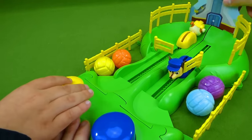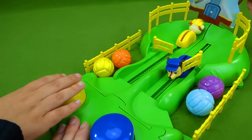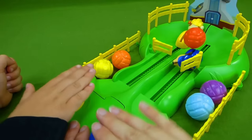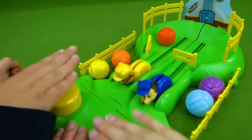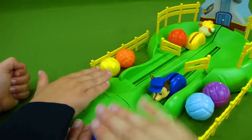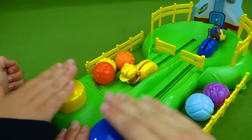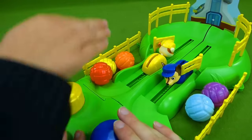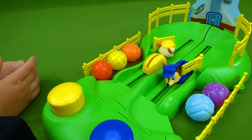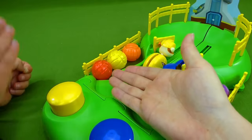Lookout tower fell over. There we go. Oh no! Rubble wins. Way to go, buddy. You did great. Rubble got three and Chase got two. Thanks for your help, bud.